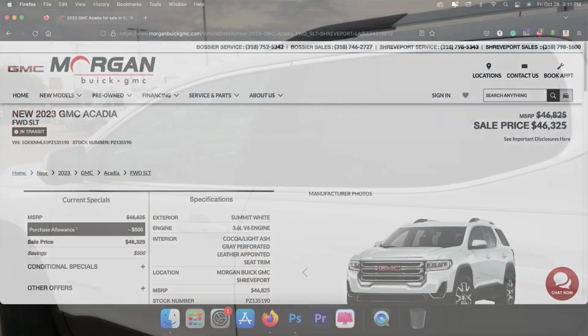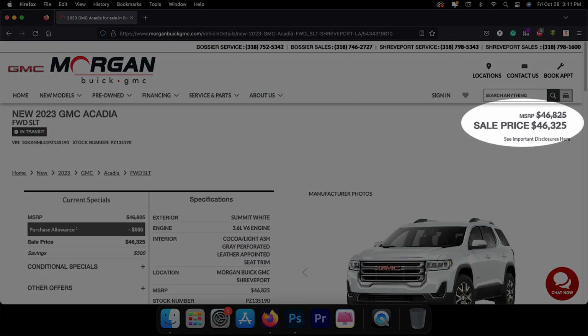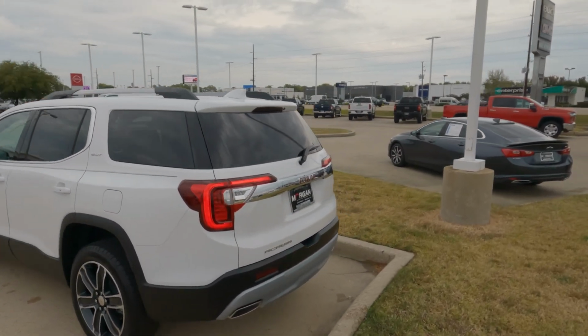This is the SLT trim level we're going to be taking a look at. I borrowed this model from my friends at Morgan Buick GMC here in Shreveport, Louisiana, and we're going to show you what you get for that price. Let's jump in and take a look.